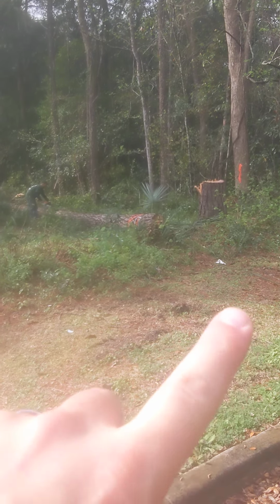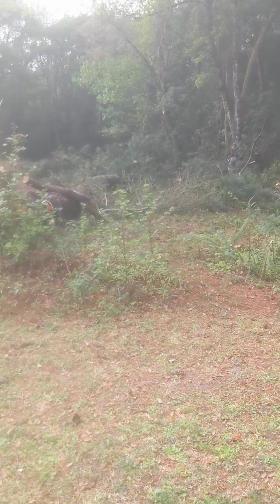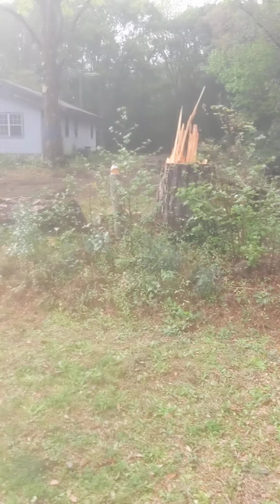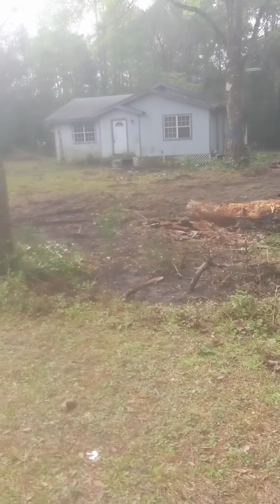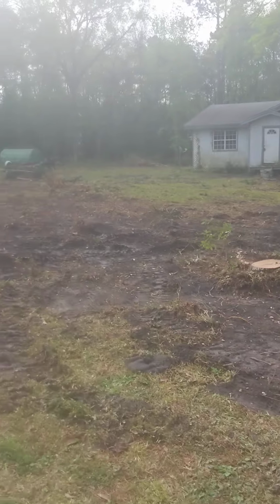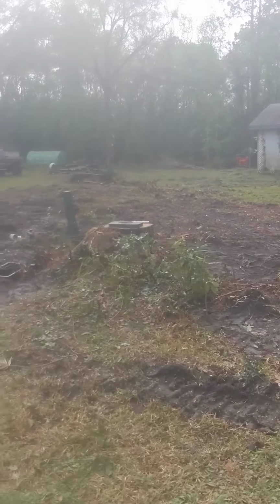So we got the property line right here, cleaned up all the way to the back. Last pine just got dropped across the front. I'm gonna grind out all these stumps today. Got everything back away from the house. Got big old heavy equipment out here, I love it.